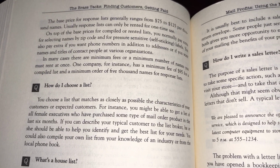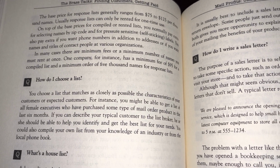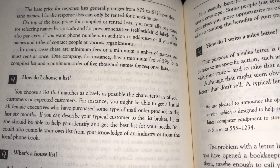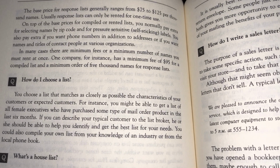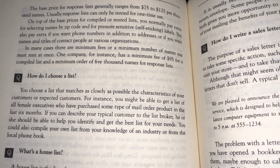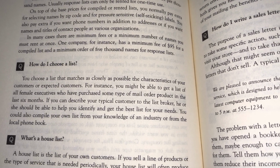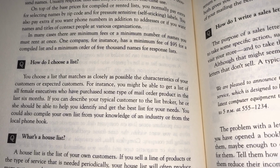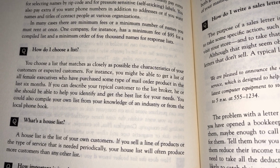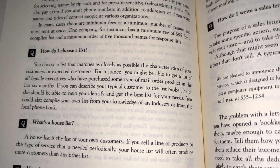On top of the base prices for compiled or response lists, you normally pay extra for selecting names by zip code and for pressure-sensitive self-sticking labels. You also pay extra if you want phone numbers in addition to addresses, or if you want names and titles of contact people at various organizations. In many cases, there are minimum fees or a maximum number of names you must rent at once. One company, for instance, has a minimum fee of $95 for a compiled list and a minimum order of 5,000 names for a response list.